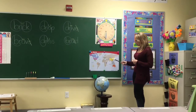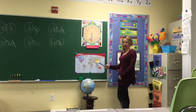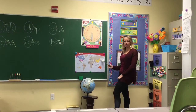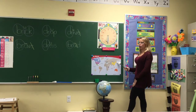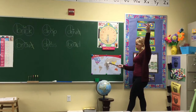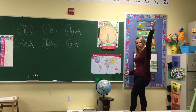And looking at the map right here, we see this green part is Japan. This is Japan, a lot smaller than China that we learned before. So let's go over our continents again. How many continents do we have in the world, K5? 7. And what are they? North America, South America, Europe, Asia, Africa, Australia, and Antarctica.